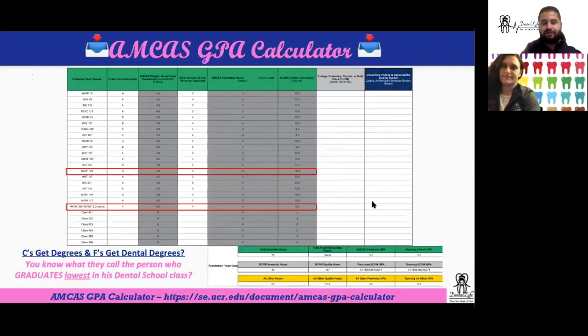So this is what I was talking about, the AMCAS GPA Calculator. Here I have inputted all of my freshman year community college grades, and it calculates the hours, and then here is the points earned, and then here you select B, C, P, M, the biology, chemistry, physics, or math. You check mark if that qualifies as a science, and here check mark if it was semester or quarter system.